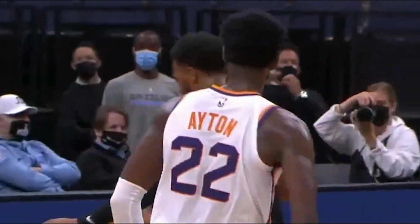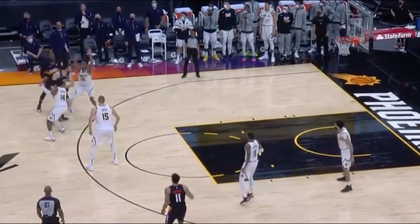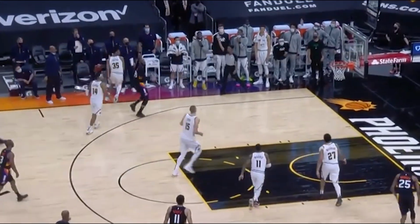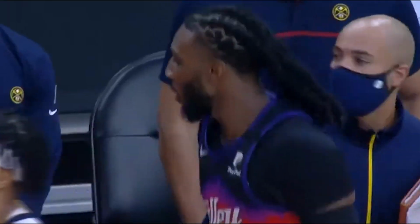The Phoenix Suns currently are 8th in offensive rating and are one of the best offensive teams in the league. With the talent that they have in Chris Paul, DeAndre Ayton, Devin Booker, and Mikal Bridges, they have been able to put together a top-tier offense. In this video, we will look at a couple of jump ball sets that the Suns run, play in transition, and some of their half-court sets.